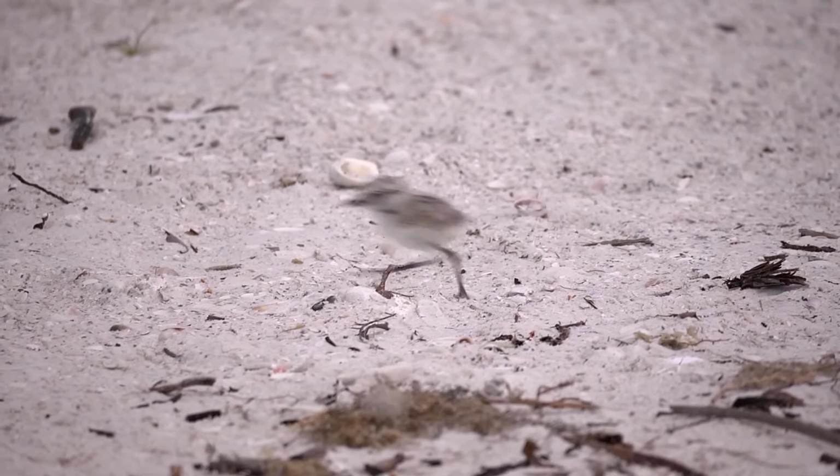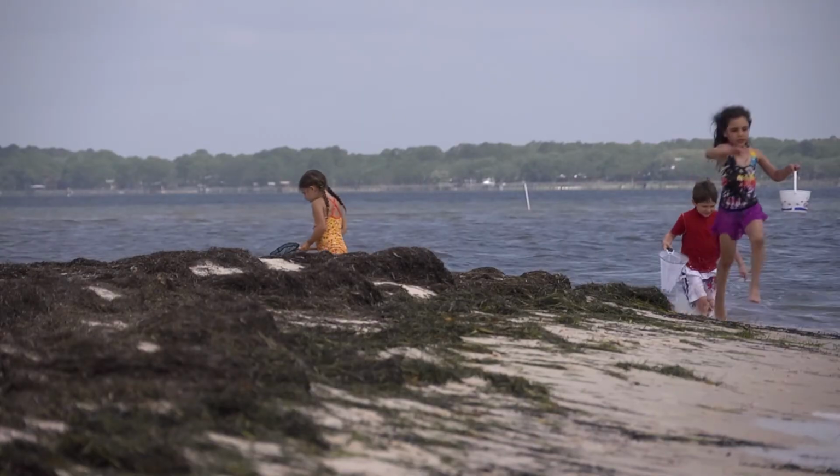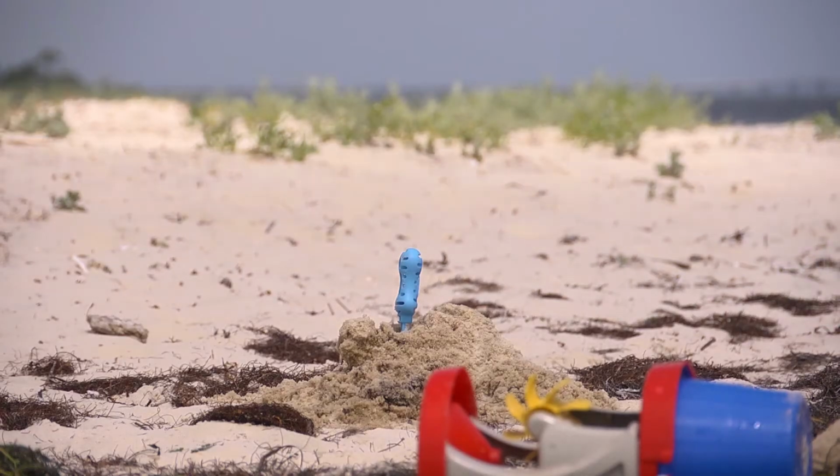And it's not dirty. It's been in the water, it's clean, it's got all kinds of interesting stuff in it. And just ask a kid. In many ways we need to have them educate the adults.